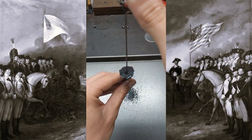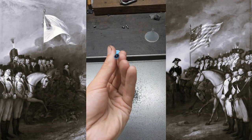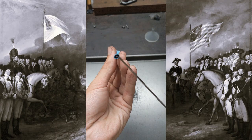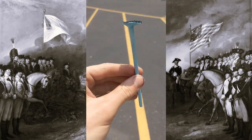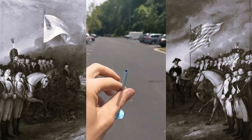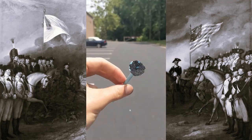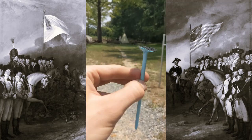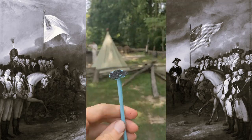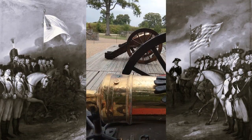So now what I'm going to do is take a pick through the quill and make sure that there are no blockages inside of it. A good way to tell is if you can see light through there like you see right there. So it looks like we're good. I'm just going to set this aside to dry. Now let's see if it works or not. I'm going to use the priming tube you just saw me make to prime our cannon today.